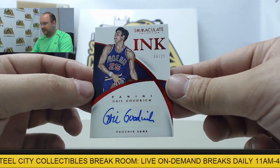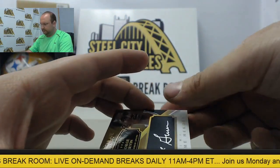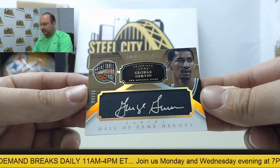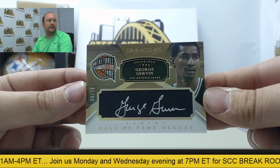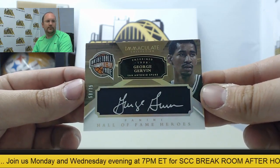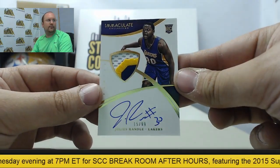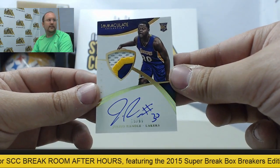A vintage Phoenix Suns there. Next autograph, George Gervin, 58 of 75. Hall of Fame heroes. And the last card, autograph, rookie patch, Julius Randle, 15 of 99.